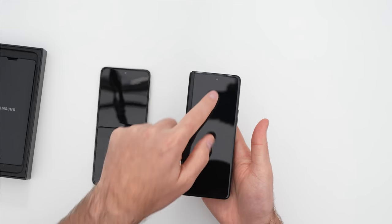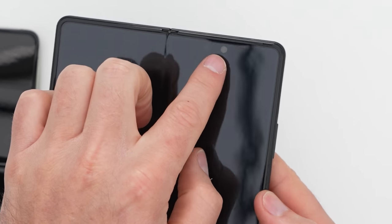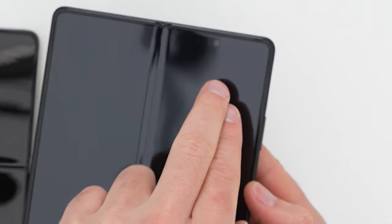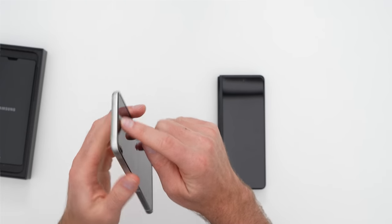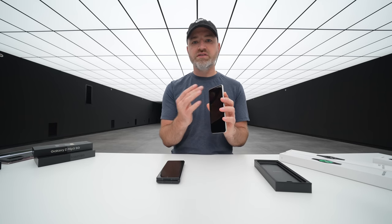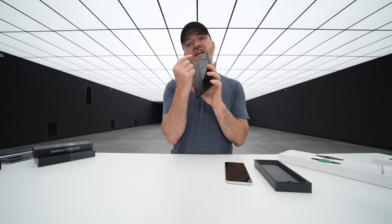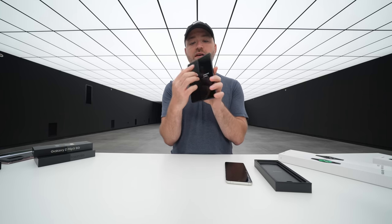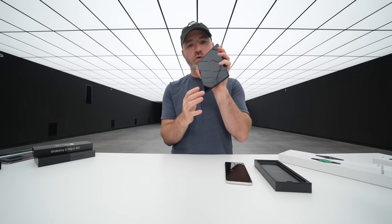Yes, front-facing cameras. So on the Fold, you have the exterior front-facing camera, but then you also have the interior front-facing camera with the sort of hole punch setup right there. And then on the Z Flip, same idea, we have this tiny little hole punch right over here. This is 10 megapixels on both the devices. So the cover camera on the exterior of the Fold is going to be 10 megapixels. Then the under display camera on the inside of the Z Fold 3, that's going to be 4 megapixels.